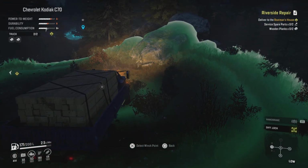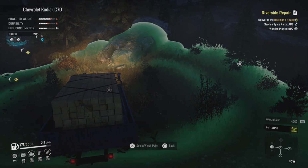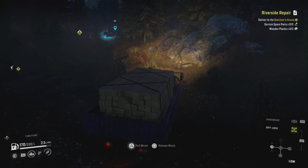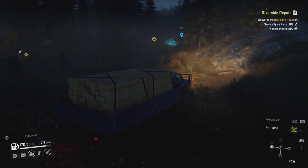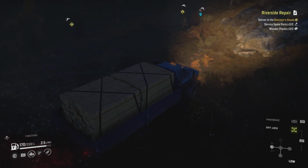Can we get out of this? There's nothing to even hook onto, is there? Just trying to see. There's a tree there. It's the wrong kind of way. I don't want to tip. Oh, the tree's down anyway. Do not want to tip this over. That would be the worst thing to happen. Although it's not too far of a journey.